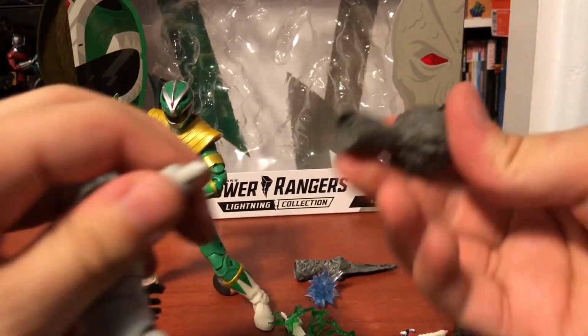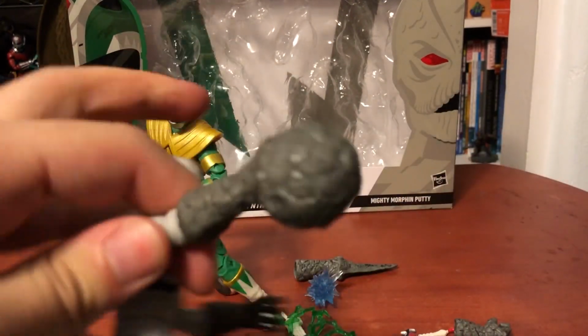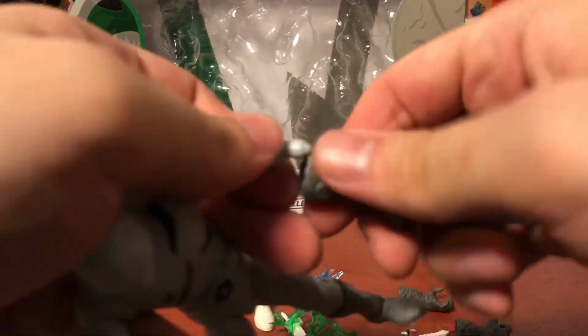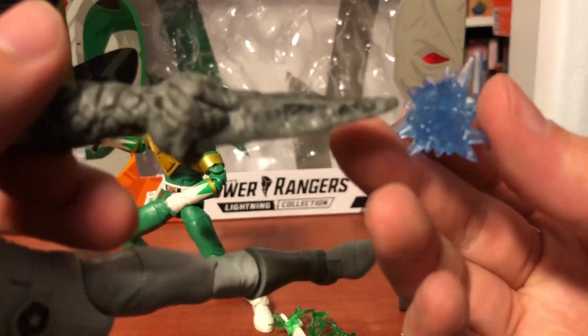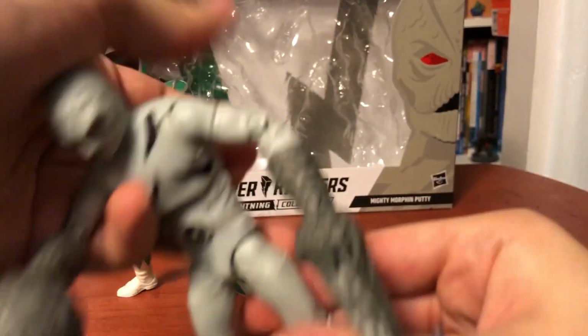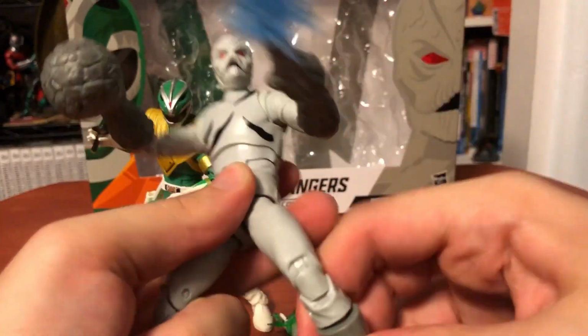Pop that off. We've got a stone hand that has a giant stone ball to hit things with. And then pop the other one off, and we get a sword. And the sword gets its own little effect piece, which looks so much better than the Saba effect, where it was like clinging off the sword. This kind of looks like he's slamming into something, and it's a hit.